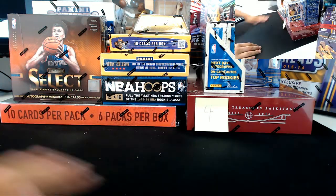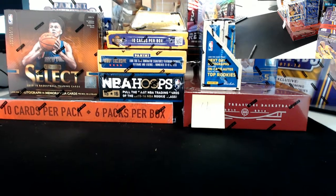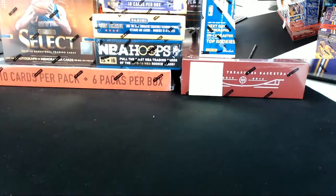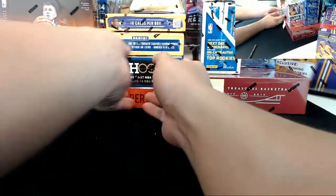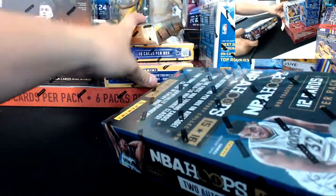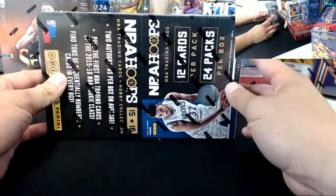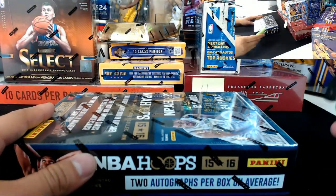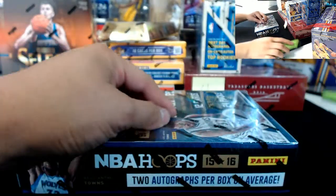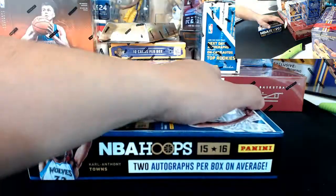All right. What do you guys say we start with Hoops, huh? And then I'll mix and match as we go. I won't go in order because going in order is not always fun. But let's start with Hoops. This is every product that's been released for 15-16 thus far, 18 boxes. Really think about it. There's been a lot of products this year for 15-16 compared to last year during this time. I think during this time last year in May, there might have been maybe 12-13 products released for 14-15.